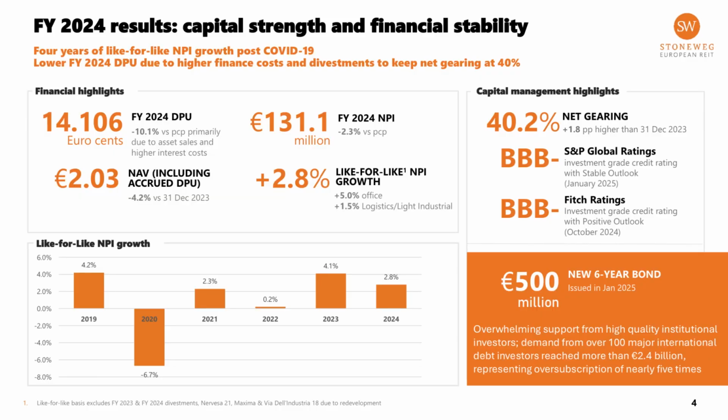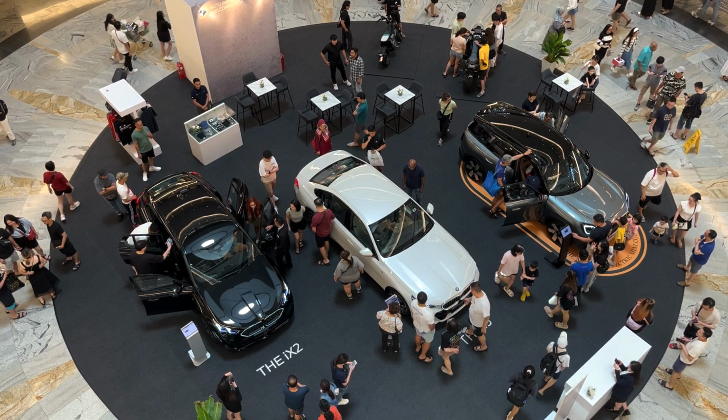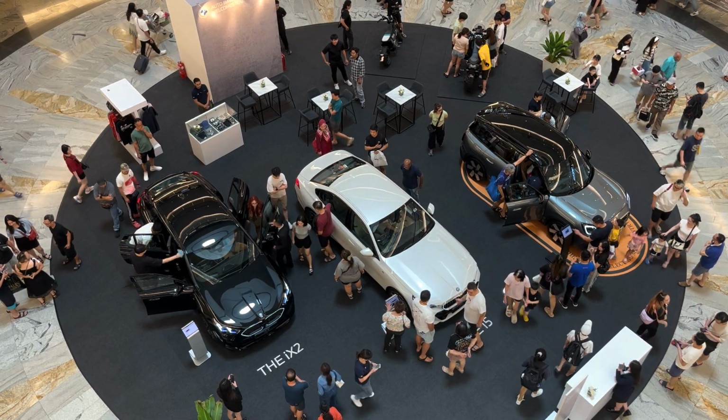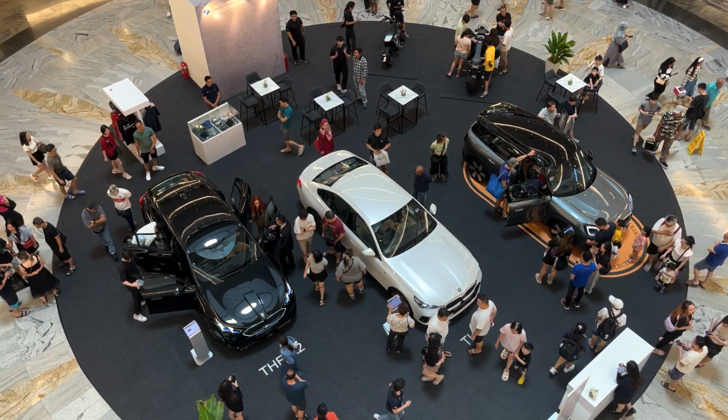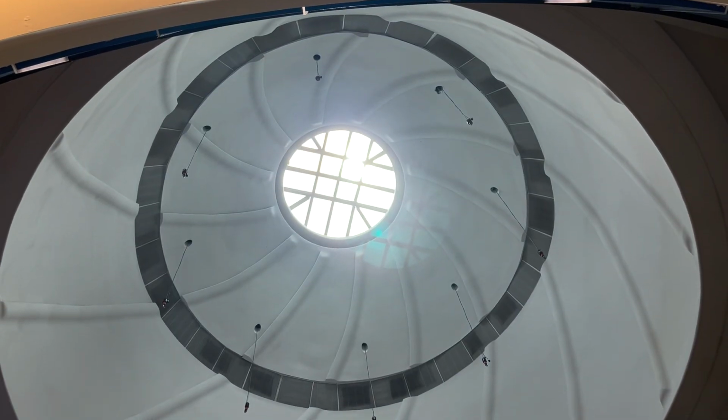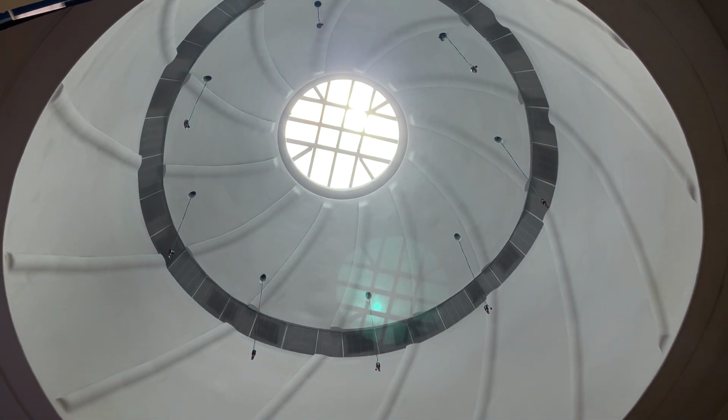For FY 2024, net property income was down a small -2.3%, despite broader concerns over the European economy, while distributable income was down 10.1%. This was largely due to asset divestments and the higher borrowing costs from previous rate hikes. With property performance improving and strategic asset management efforts in place, the REIT seems to be in a stronger position than it was a year ago. At the same time, the interest rate outlook in Europe could provide further support.